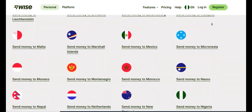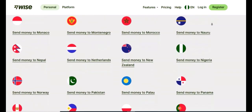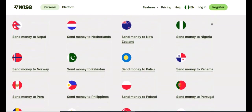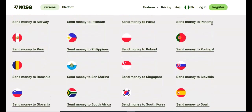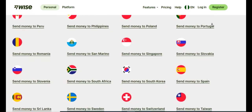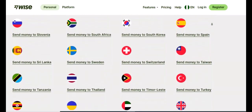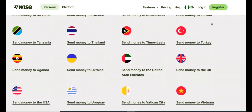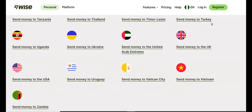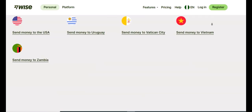Wise and ACH: a seamless connection. The short answer is yes. Wise absolutely accepts and facilitates ACH payments, particularly for its US dollar, USD, balances. This is a crucial feature that makes Wise incredibly convenient for anyone in the United States dealing with international money or simply looking for an alternative way to manage their US dollars. Here's how Wise integrates with the ACH network, both for sending and receiving money.